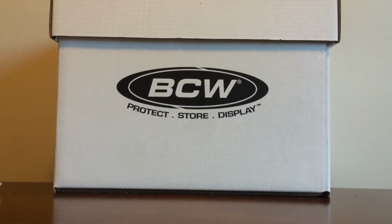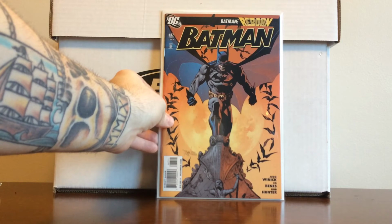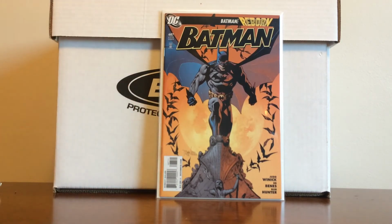Okay, and speaking of Dick Grayson as Batman, this is the first appearance of Dick Grayson as Batman in a Batman title. So I thought that was pretty sweet.